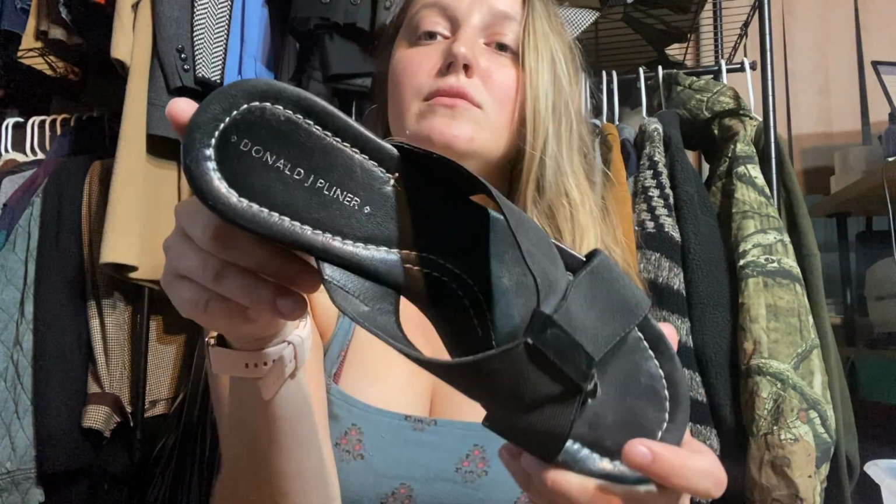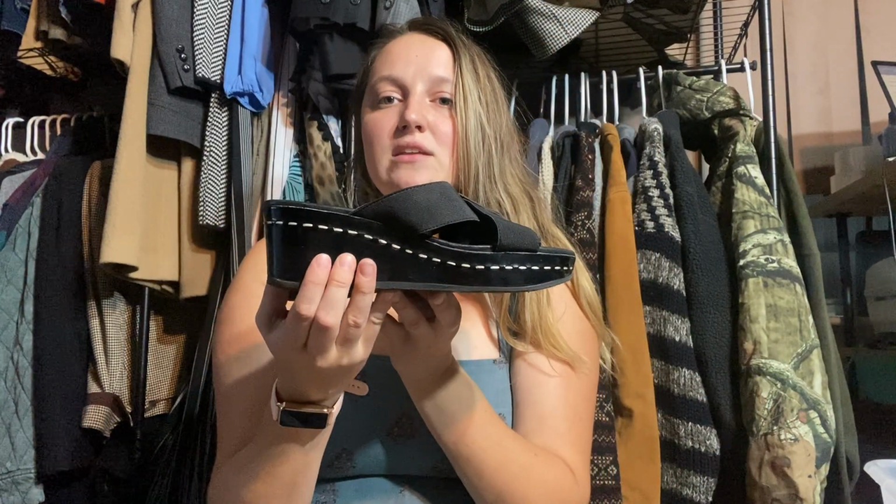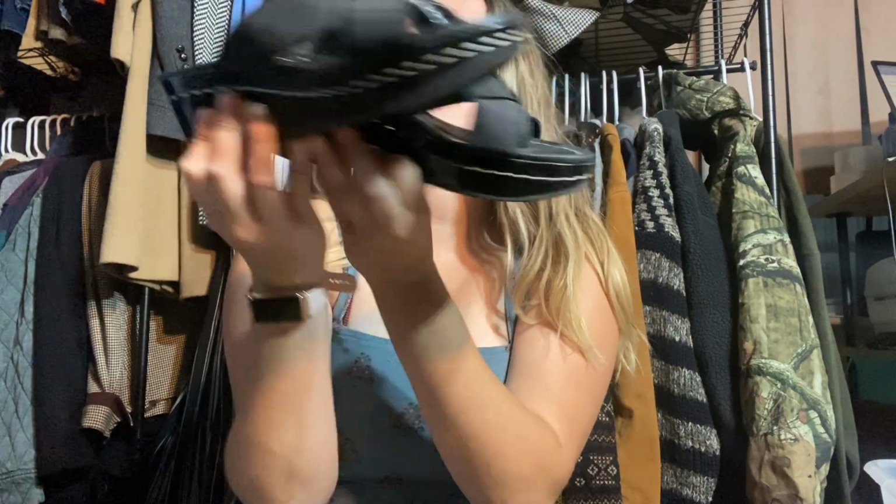It makes a world of difference. Okay, this brand is so interesting because they retail for a lot of money, like literally $300 or more, but they don't resell that well. It's Donald J. Pliner. These are like a platform wedge sandal, kind of like basic straps, pretty good condition.